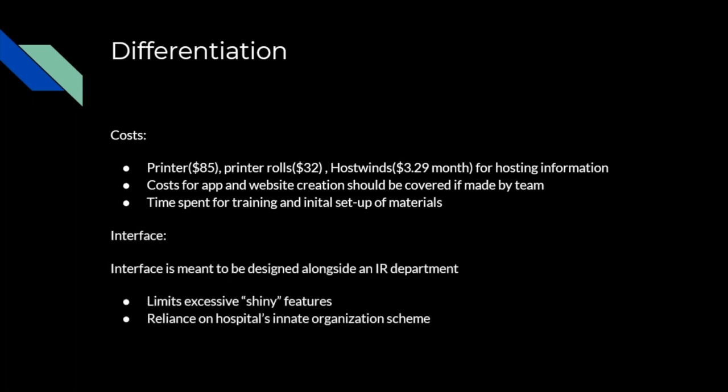The interface itself is meant to be designed alongside our department. That would be our own department. To get rid of as many shiny features as we can. So again, we're starting with a basic home screen and then a way to add in items, look up items, and determine if they need maintenance or not. And this will then start to follow the hospital's innate organization scheme.